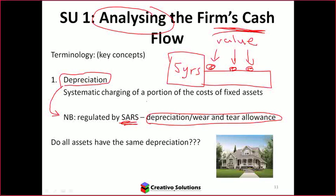Depreciation. Okay, you can claim depreciation from SARS. So what does that do to your tax? It reduces it. So there's a tax saving. Right. So every time you buy a new asset as a business, you will be able to claim a wear and tear allowance on that particular asset. And that's why companies buy assets, because they have an incentive to buy new assets.